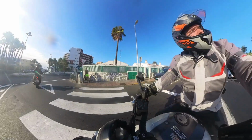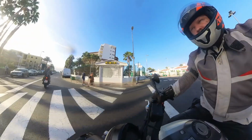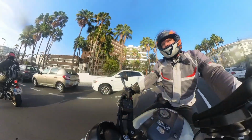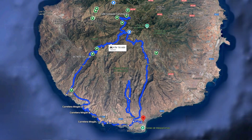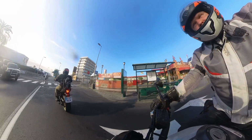So, I'll tell you about the routes we're going to do. This is Gran Canaria, it's the largest of the Canary Islands. It's probably the one I've been to the most. I have been to all of the Canary Islands apart from the smallest one. We are in a resort called Playa del Inglés, right down at the southern tip of Gran Canaria, and we are going to ride up to the centre of the island, up the mountains. The exciting road we're going to do is the GC-605.